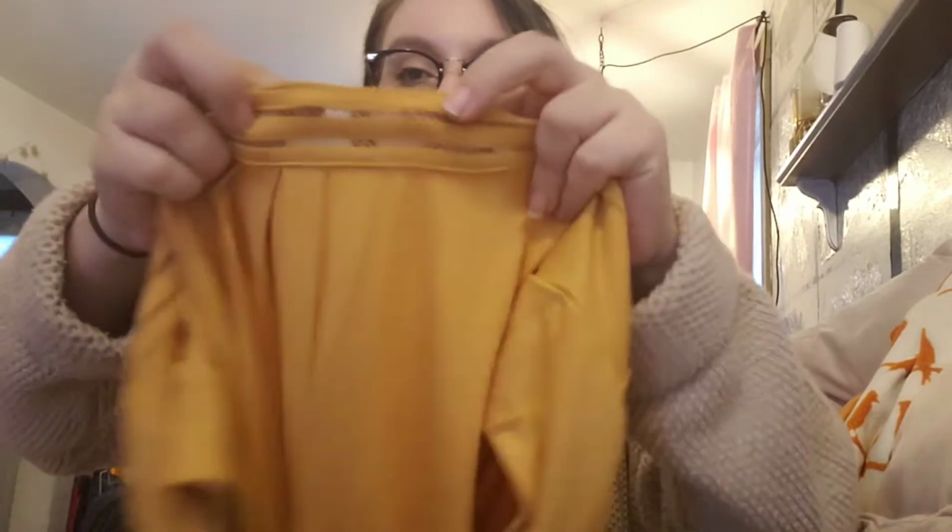Let's get started. Ooh, I see burgundy and mustard. Let's see what we've got. Oh, that is a beautiful mustard color. Oh my goodness, it feels a little bit heavier than a t-shirt weight, and it is super duper stretchy fabric. And oh, check that out. It's actually like a see-through kind of fishnetty meshy detail.